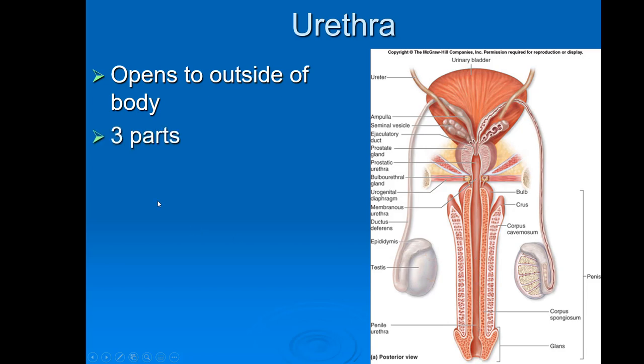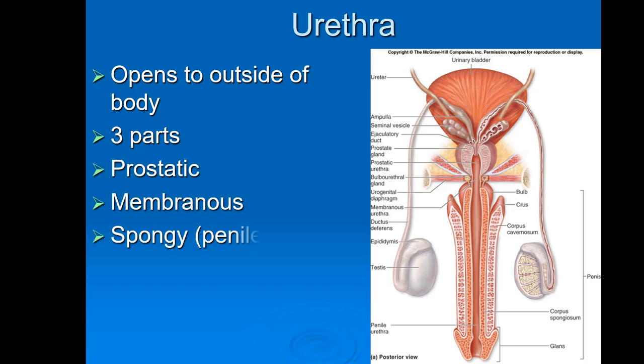Okay, if we look at the urethra, there are 3 parts to it, very similar to what we saw with the urinary system. We have the prostatic urethra, which goes through the prostate gland, which is right here. The membranous urethra goes through this little strip right here, where you have these glands called bulbourethral glands. We'll get back to those in a second. And the part of the urethra that goes through the penis is called the penile or spongy urethra.